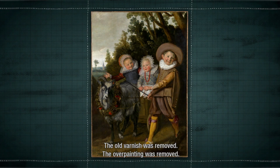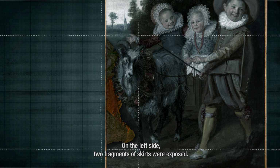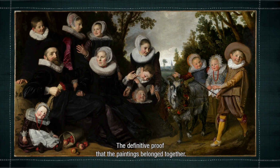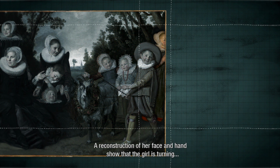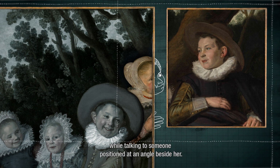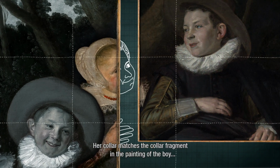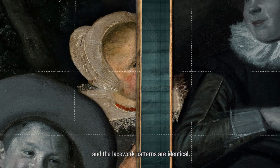The old varnish was removed, the overpainting was removed. On the left side, 2 fragments of skirts were exposed, the definitive proof that the paintings belonged together. On the right, parts of a girl appeared. A reconstruction of her face and hand show that the girl is turning while talking to someone positioned at an angle beside her. Her collar matches the collar fragment in the painting of the boy, and the lacework patterns are identical.